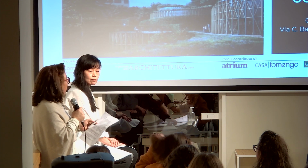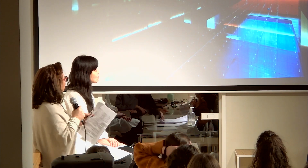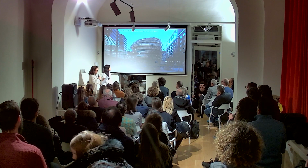For those that don't know her work exactly, I've just chosen some images of the projects I'm talking about. She was in charge of the Opposite House in Beijing in 2008, that you see here. Then afterwards, the Exchange Market and Library in Sydney, with this astonishing wooden spiral-shaped facade that also gives a really warm texture that evokes a sort of bird's nest. I found it a really nice building.